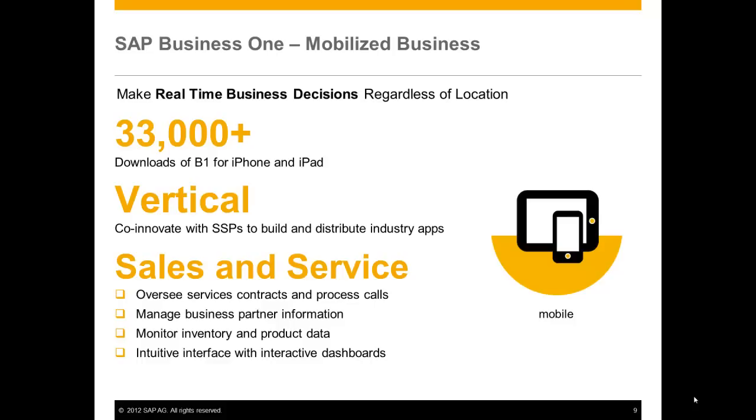The latest release of the solution, the SAP Business One mobile application version 1.5, has added new functionality around sales and service to allow your people in the field to oversee service contracts and process calls, to manage business partner information, to monitor inventory and product data, and it provides an intuitive interface with interactive dashboards. All of this available free of charge for any user of the SAP Business One solution.